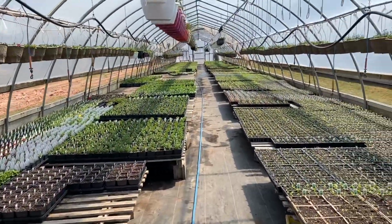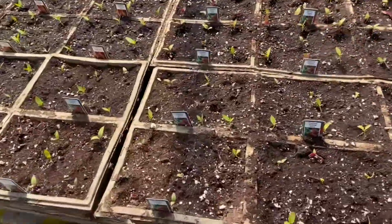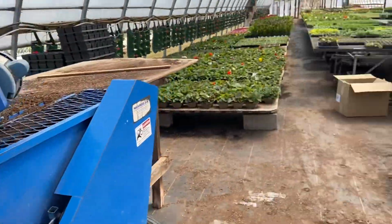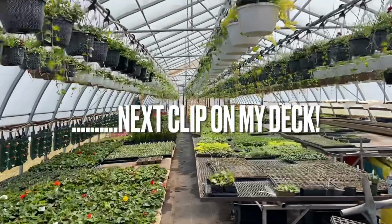This is one of the high tunnels. You can see how large it is. These are the seedlings, an earlier stage of the planting. They have plants at different stages, and this is another one at a different stage.